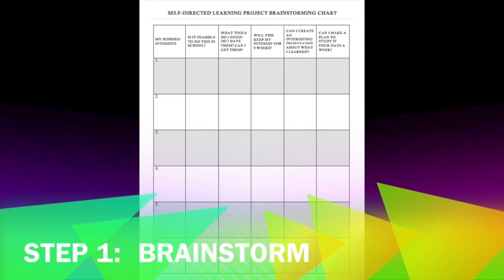Your first step in the self-directed learning process is to brainstorm what subject you want to study. Fill out this worksheet. It gives you questions to ask yourself about each subject to help you narrow down what would be your best subject to study. Questions like, is it feasible to study this in school? What tools do I need? Do I have them, or could I get them? Will this keep my interest for 7 weeks? Can I create an interesting presentation about what I learned? Can I make a study plan to study it for 4 days a week?